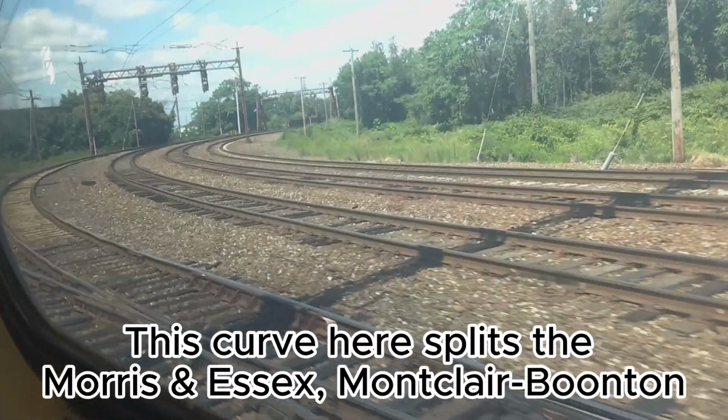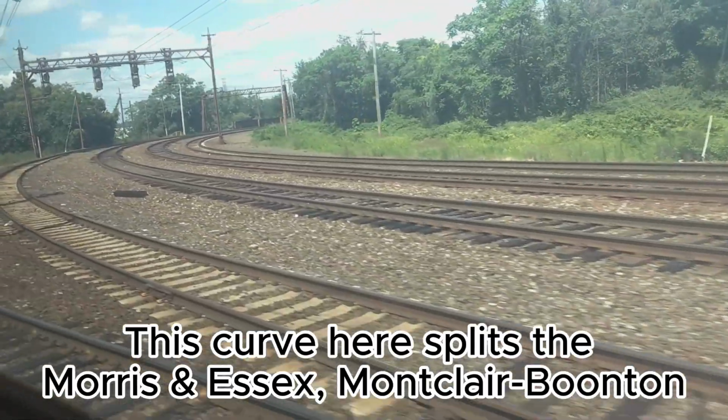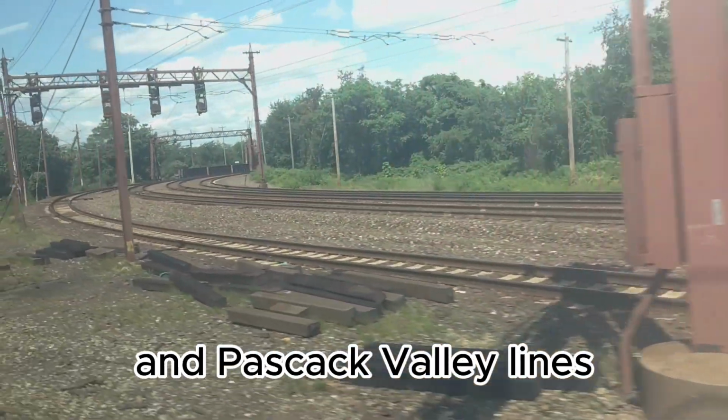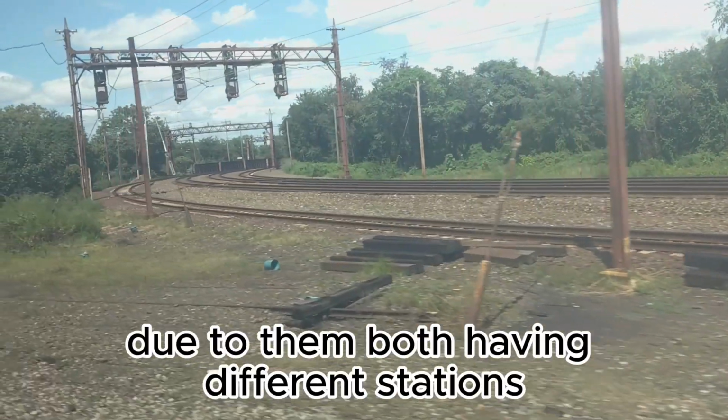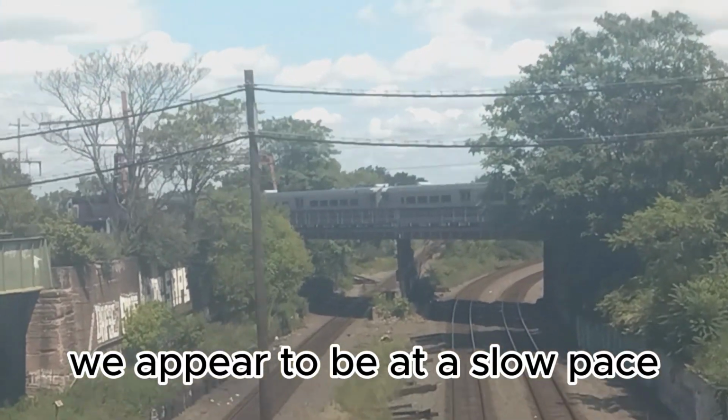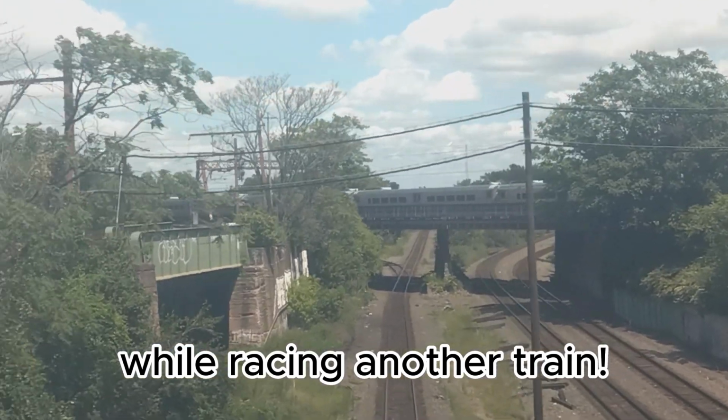This curve here splits the Morris and Essex, Montclair-Boonton, and Gladstone lines from the main Bergen County and Passaic Valley lines due to them both having different stations after Hoboken. A little later, we appear to be at a slow pace while racing another train.